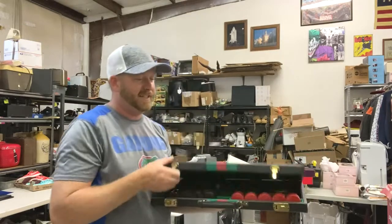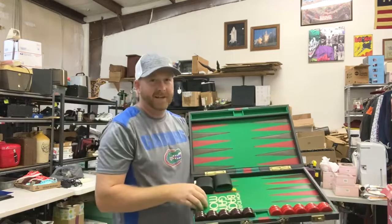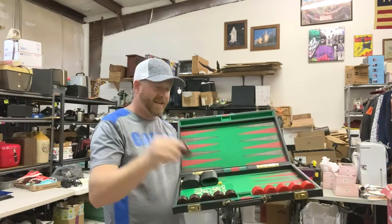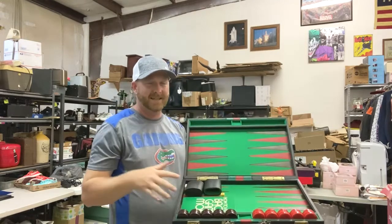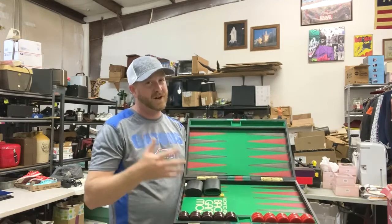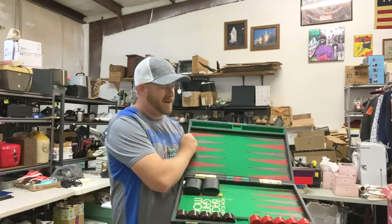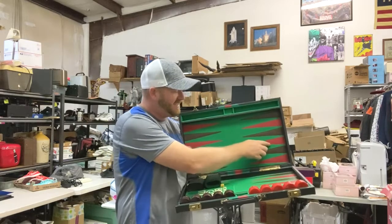I also got this vintage backgammon set from the same guy I got those dolls from. But look how nice this thing is. It's pretty complete. These might even be Bakelite. So these vintage backgammon sets and vintage Mahjong sets, I sell a lot of times for over $100. I only paid $5 for this set, and it's super nice. It's a bigger box than I'm used to seeing. This is actually stitched in there.